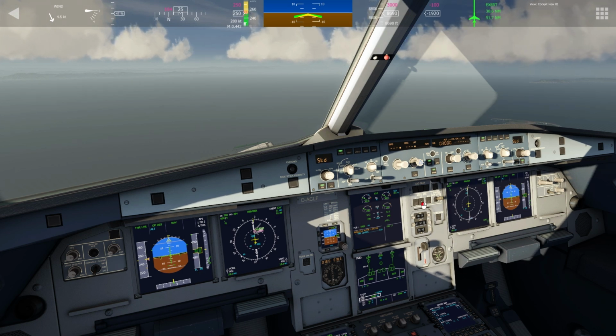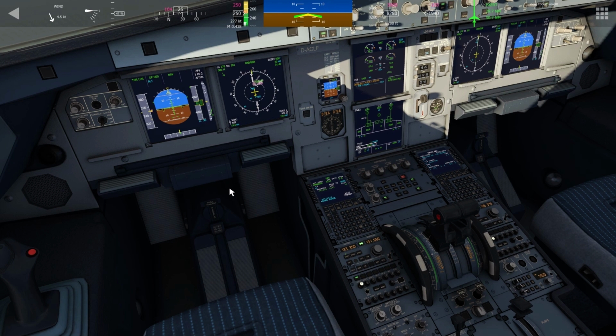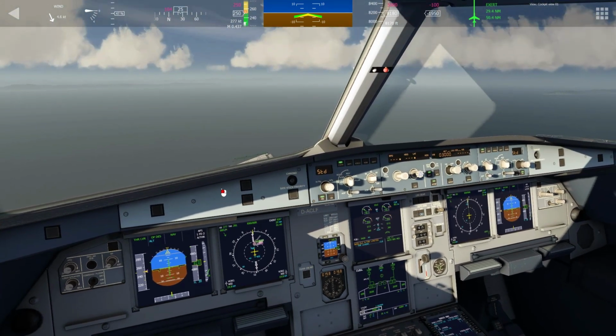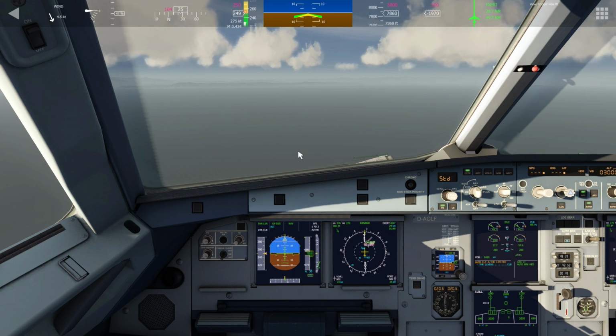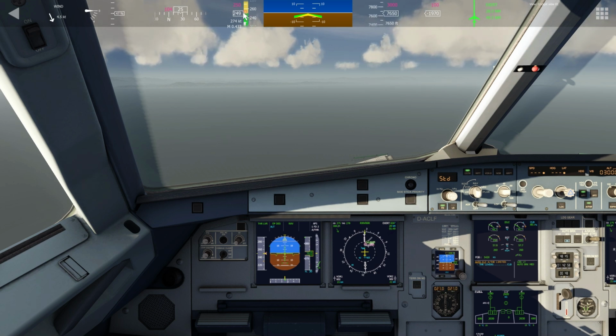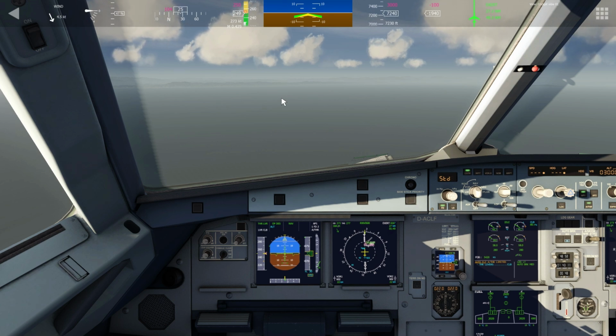Might as well get this ready. We'll go for medium speed brake. Put them on. There's our runway. See how the speeds come down, because like I say, it matches your altitude. As we lower altitude, it automatically adjusts your speed.